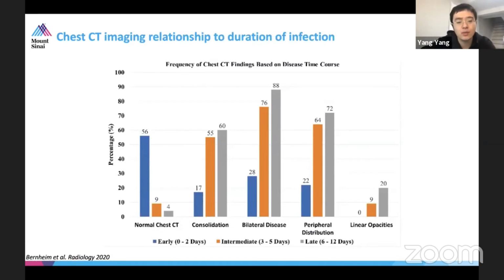These imaging features are highly correlated with the duration of the infection. In one of our papers published in Radiology, we found that although we see a lot of imaging features, if you check carefully the early stages, in the first several days of infection, over 56% of patients show a completely normal chest CT. This makes imaging analysis very tough for radiologists trying to understand whether a patient is really COVID positive or negative.